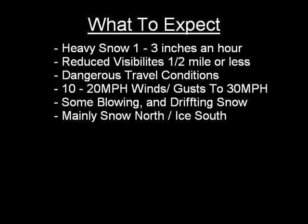As we can see, winds are going to be 10 to 20 miles per hour, and gusts up to 30. Higher elevations can see over 30 miles per hour. So there's definitely going to be some blowing and drifting snow. It's going to be mainly snow across New York and Vermont, much of northern and central New England. Along the coast, like I said, it's going to be ice, like along the I-95 corridor down into New Jersey. Dangerous travel conditions. They're just going to worsen as we get into the early morning hours on Saturday.